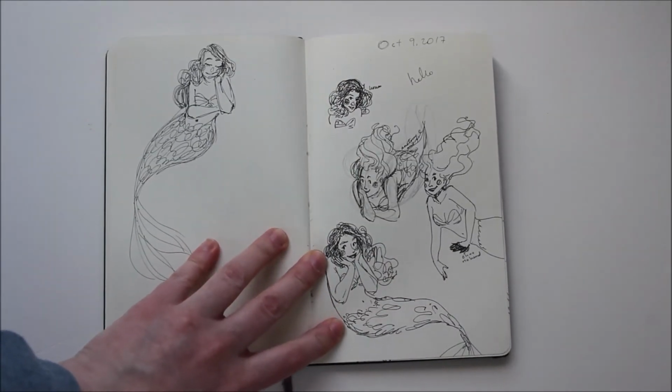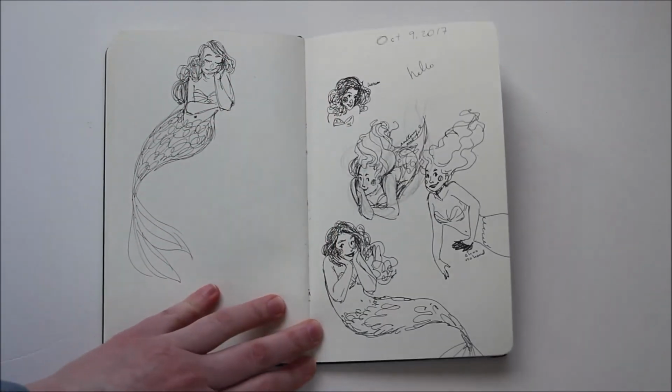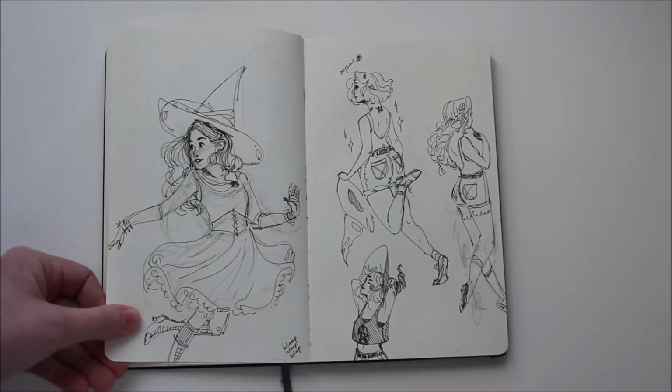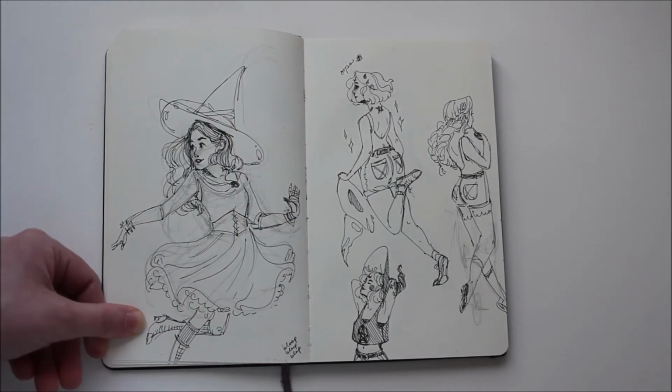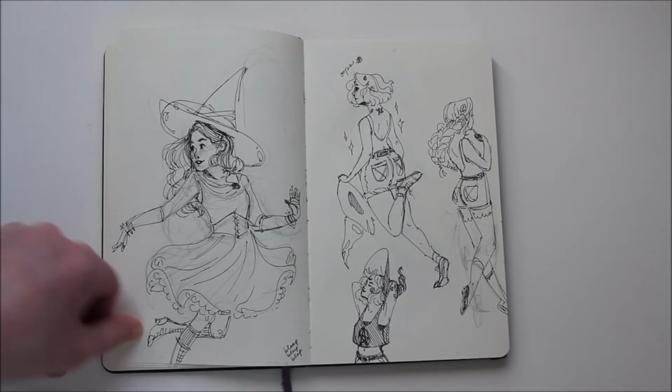And so I dropped it, but I still wanted to do Inktober, so it wasn't as serious as some people get, but I was like, I'll just draw with pen, or try to every day. And so that's what these are. It's just my default, right? Witches and people being cute.